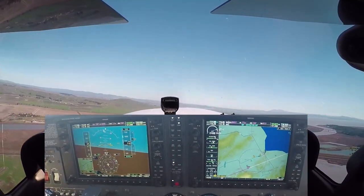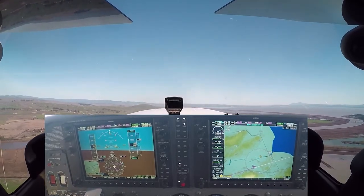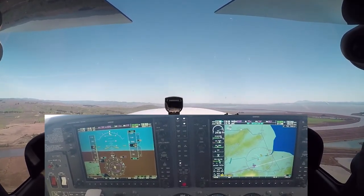And now traffic 893, short final, 13, touch and go. Traffic, Capital 46, clear active, 13.